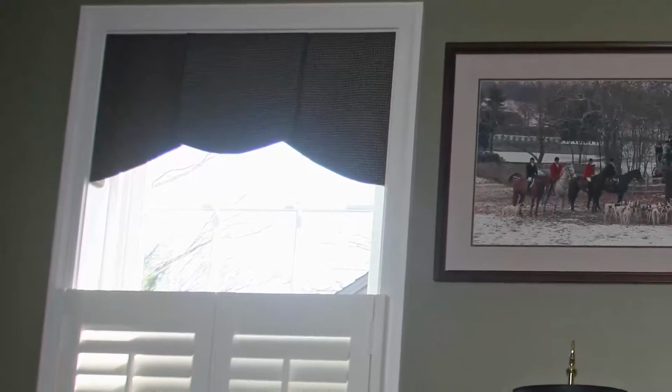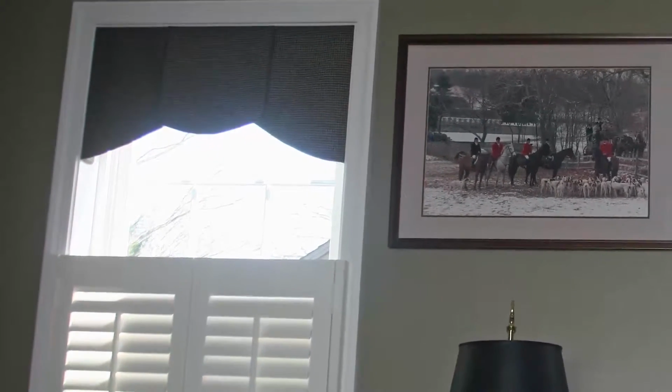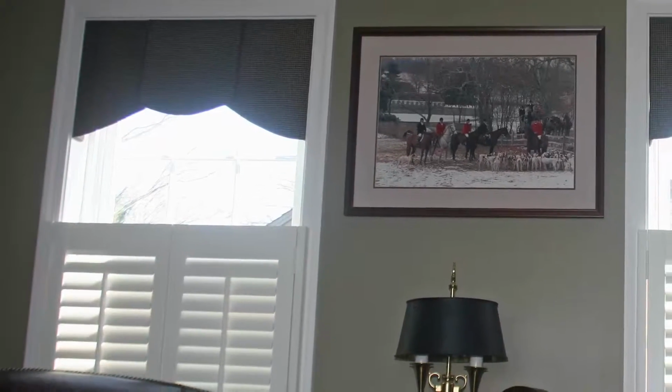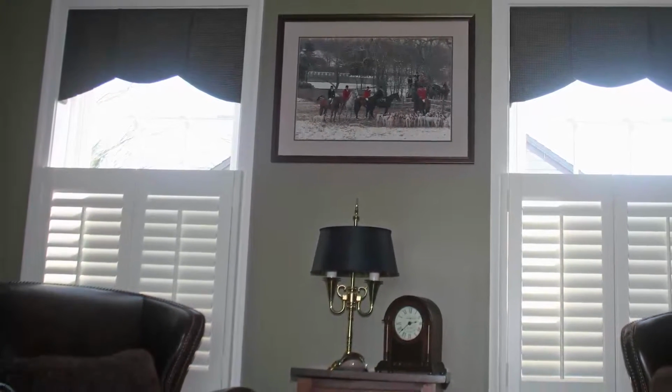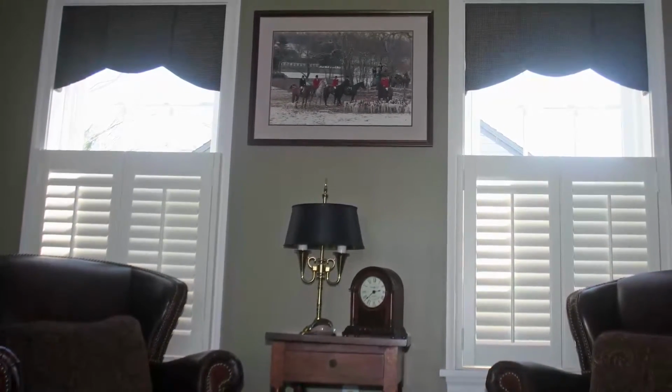And what we decided to do was just a very small swag, and she trimmed it in leather, which really sets it off with the leather furniture. We tried to match the furniture a little bit with the leather, and I think it is almost one of my favorite little balances that I've ever made. It's cost effective because you're not using a lot of fabric, and yet it just warms your room up and just adds a lot to the room with not a whole lot of cost.